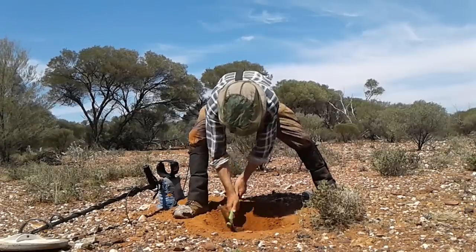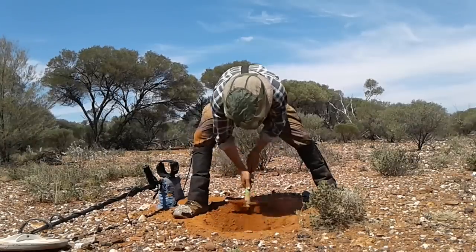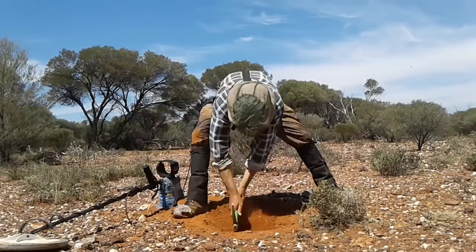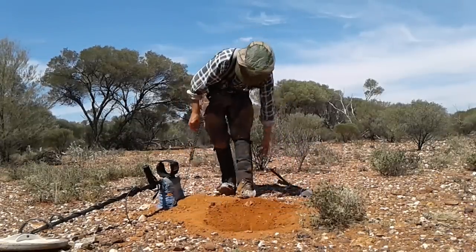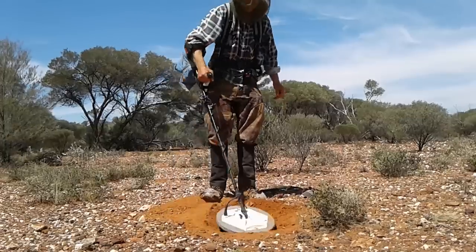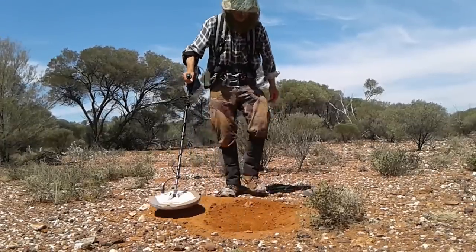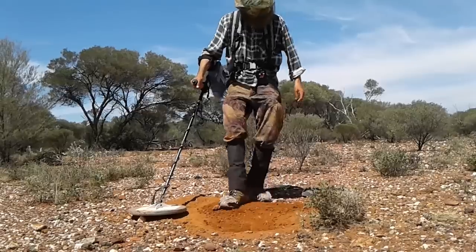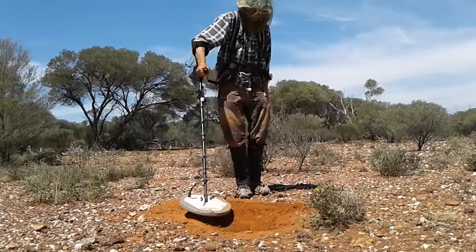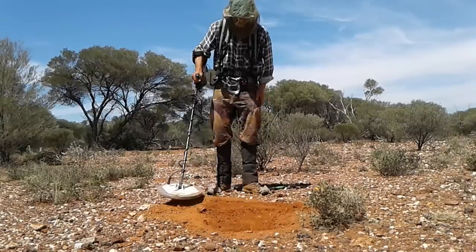Wow, it's just sand really down there. That's alright. I've got the external speaker on today, so I should be able to hear it a bit better in the camera this time. Anyway. Yep, she's out. Nice signal.